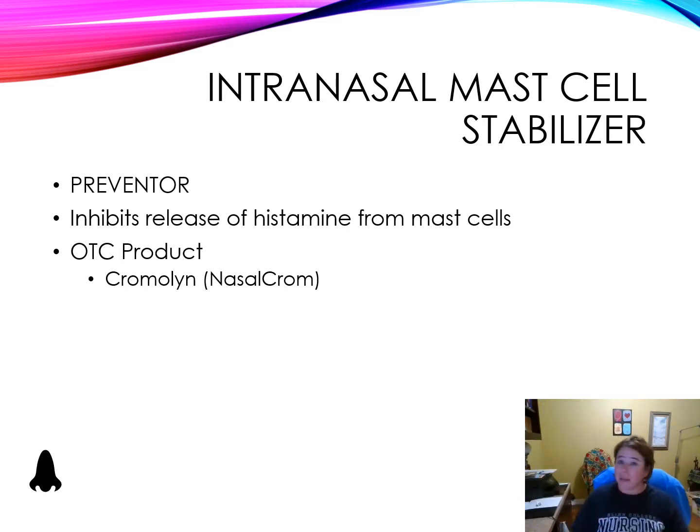So this product actually came over the counter. Shocker! So you can buy it over the counter, sprayed up your nose, again, right in here. You'll also see this medication later when we talk about medications that are going to affect the lower respiratory tract. We can use this medication also in our asthmatic patients, which we'll talk more about later.